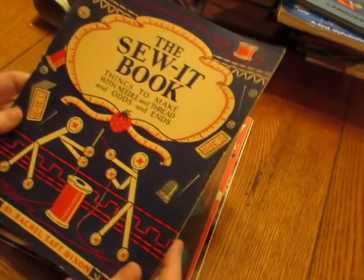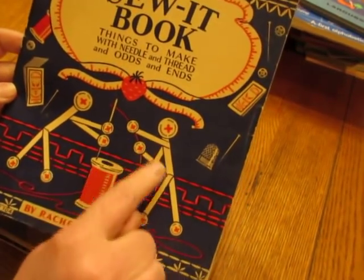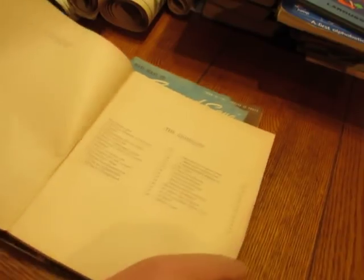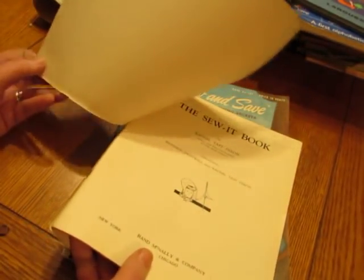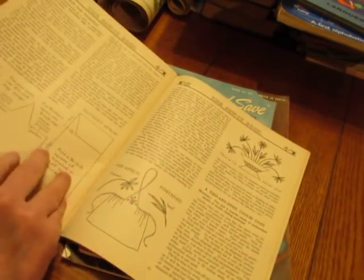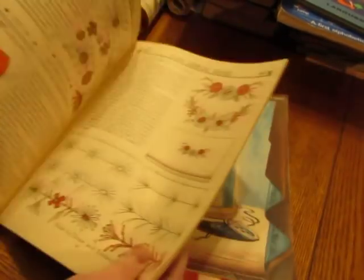little sewing instruction books. The Sew It book, things to make with needle and thread and odds and ends. Look at little figures with button heads and hands. I think we found the date on this one, 1929, but I love the illustrations in this book. It is coming apart. Look at that. So that's a gem of a book.